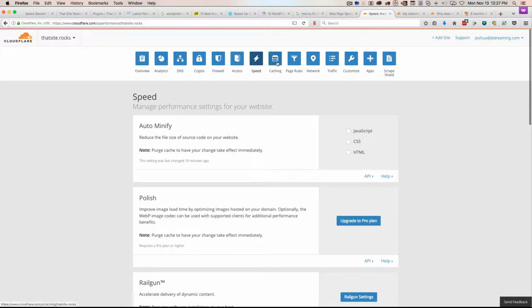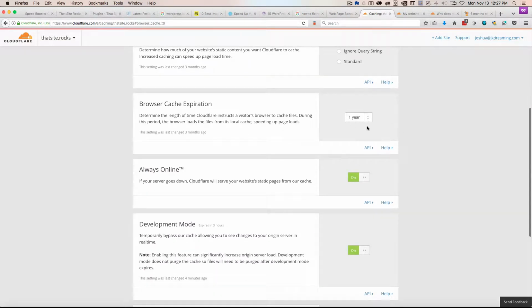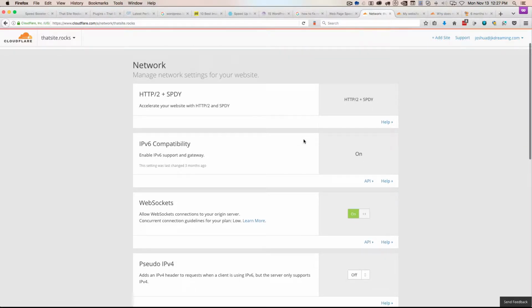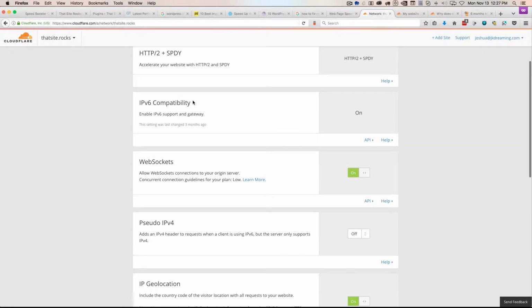Not for complex websites. Caching: no query string. You can remove the query string from things. It's very nice. Set it to a year. This does a lot more for your website than just a Wordfence type thing. It's real coverage. It's real power, and it's free. So why not? HTTP/2 and SPDY.